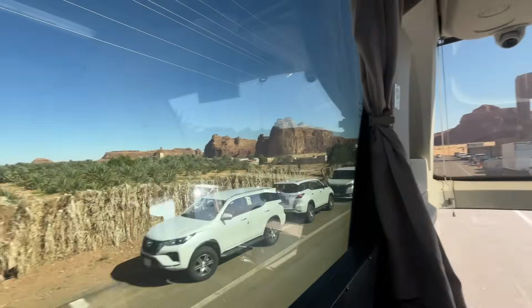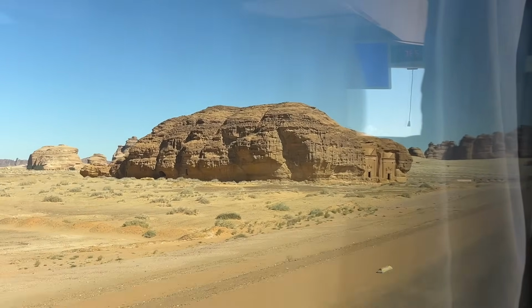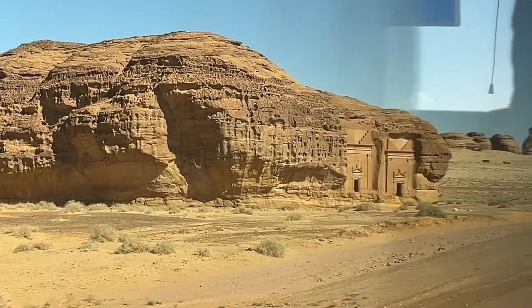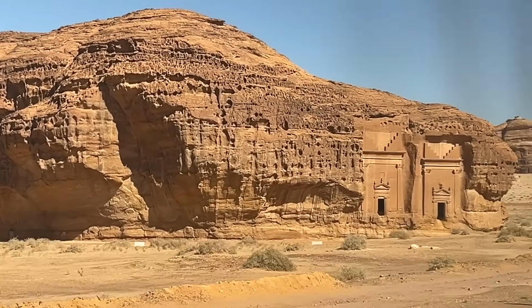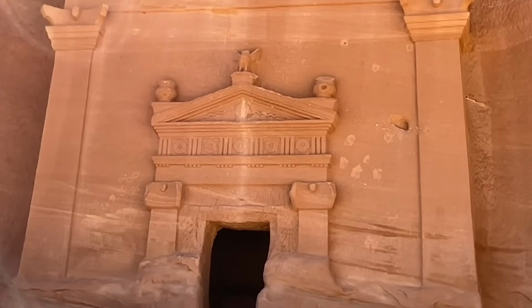This is good. Hegra is an important archaeological site dating back to the Nabatean Kingdom of the 1st century AD. You may be familiar with the capital of this kingdom, which is Petra in modern-day Jordan. Hegra is Saudi Arabia's first UNESCO World Heritage site for the 131 well-preserved monumental rock-cut tombs found here.